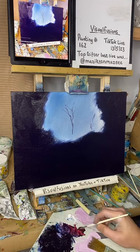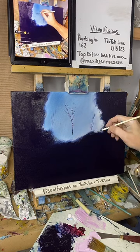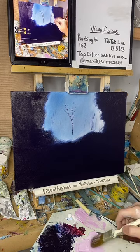Just some faint little things here and there. Just some in the distance, hardly any paint on the brush here. Just here and there. Okay, let's tap into this lavender colour and see what happens. This is very, very, very faint.